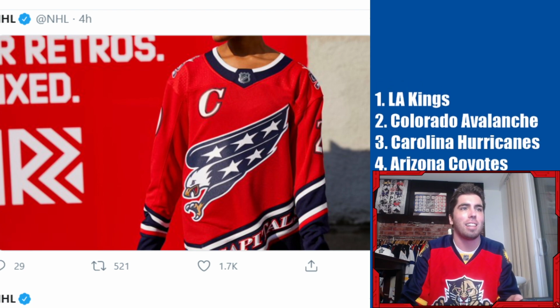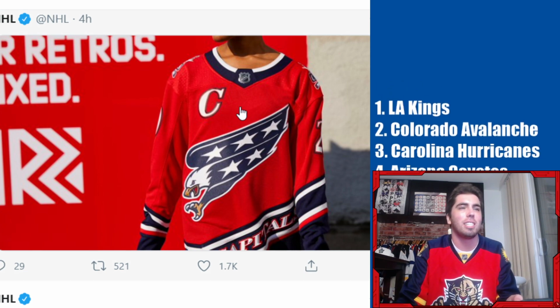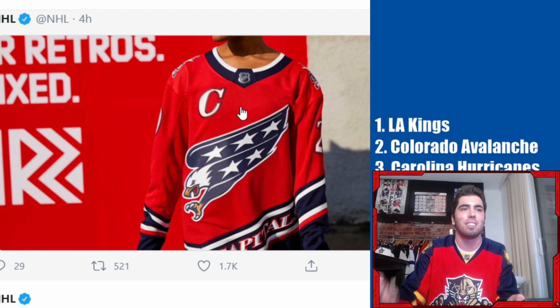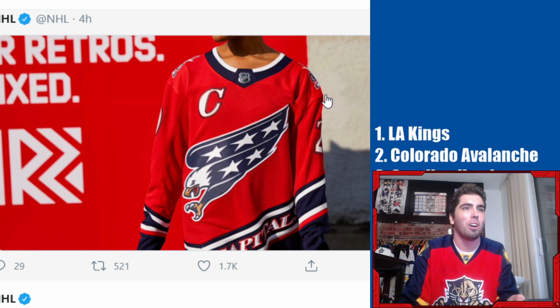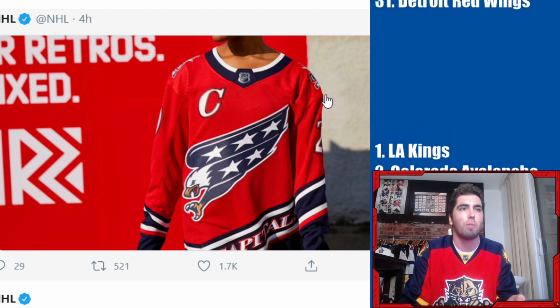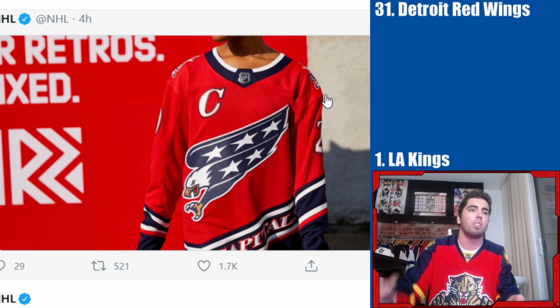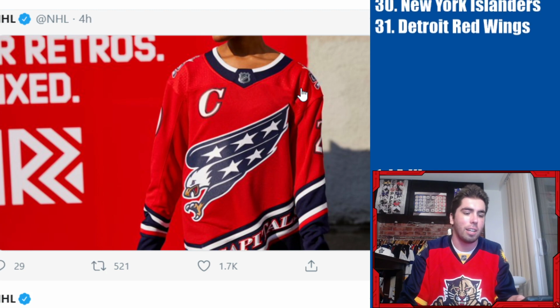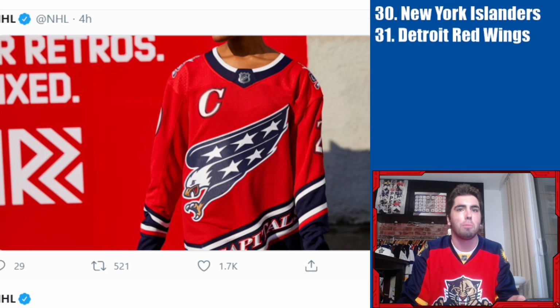I've never really liked the C on that side, but obviously with the Screaming Eagle, you got to do it. So I like it a lot. I think the color is great. Perfect red. And obviously the white and the blue at the top. So I don't really have many complaints about this jersey. I really don't. So number 6 was an appropriate ranking for me.